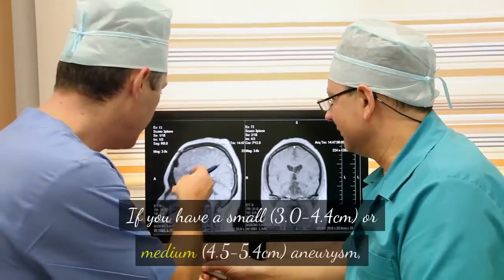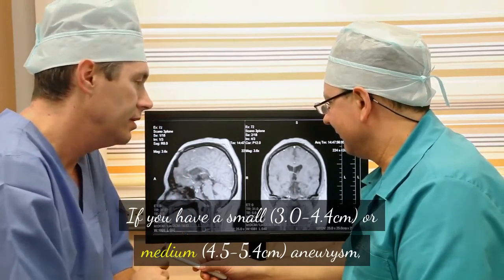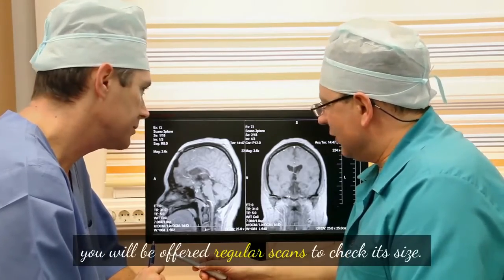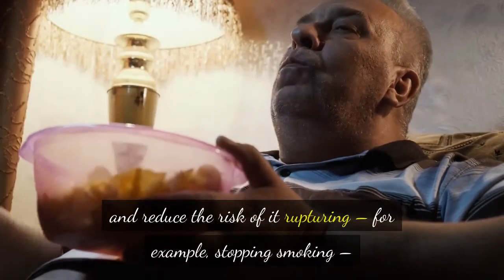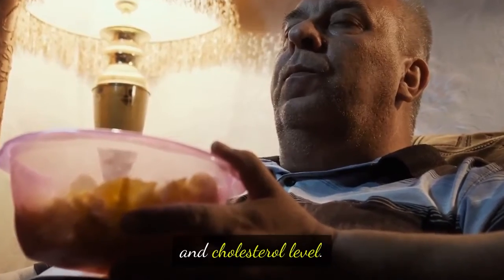If you have a small (3.0 to 4.4 cm) or medium (4.5 to 5.4 cm) aneurysm, you will be offered regular scans to check its size. You will also be given advice on how to slow its growth and reduce the risk of it rupturing, for example, stopping smoking, and perhaps medications to reduce your blood pressure and cholesterol level.